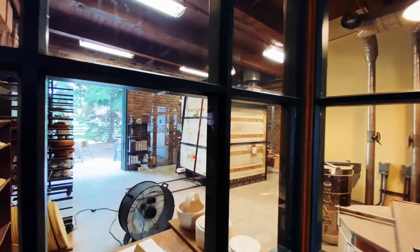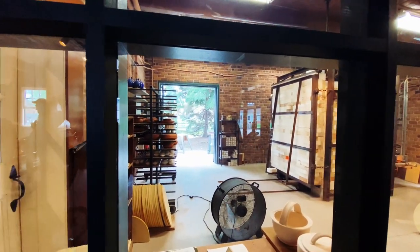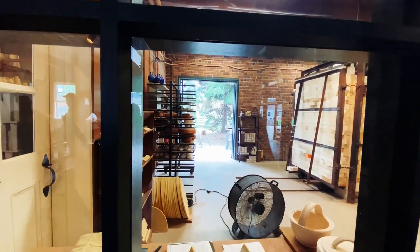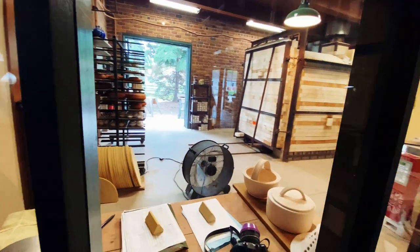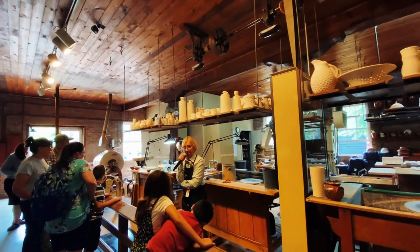Big old fire kiln facility. So everything that you see here was not here last week. So that shows you how much they've been busy. And you get sodium silicate.